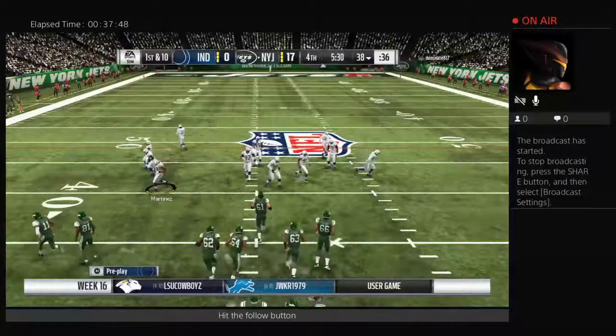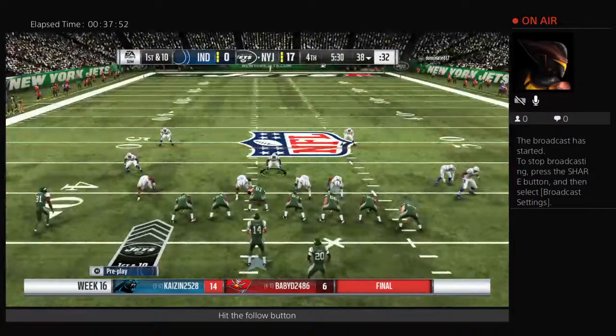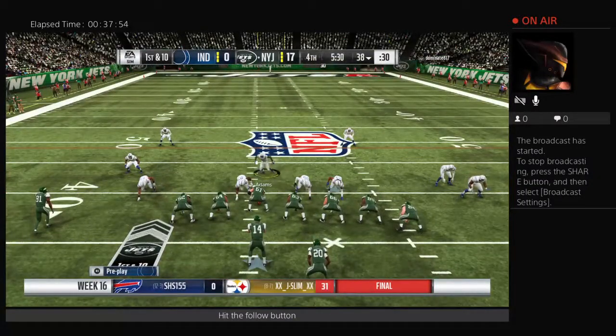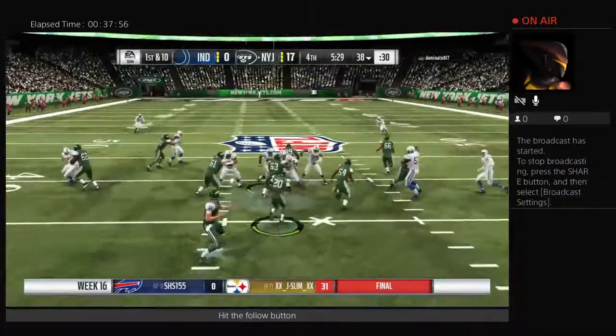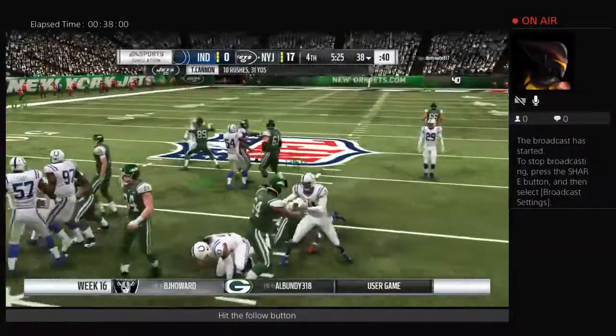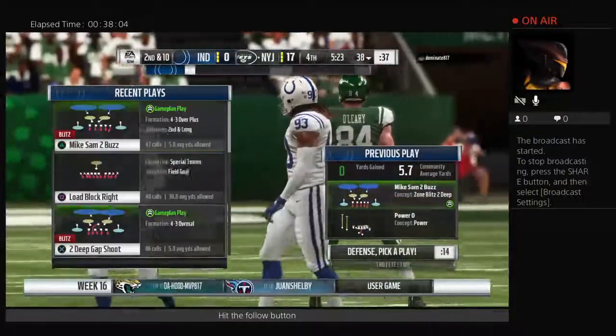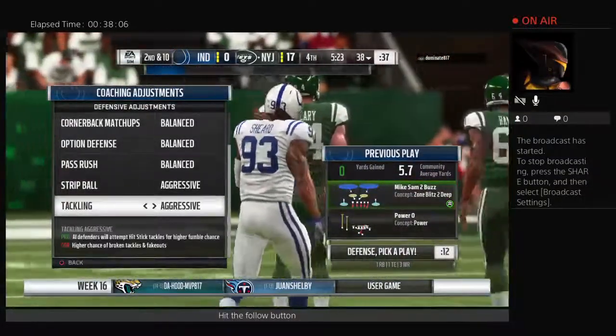Darnold going to lead the Jets up now, 1st and 10. They'll run it now out of the gun. And he is met at the line of scrimmage, and he goes down right there. Officially no gain on the play, and it's 2nd down.